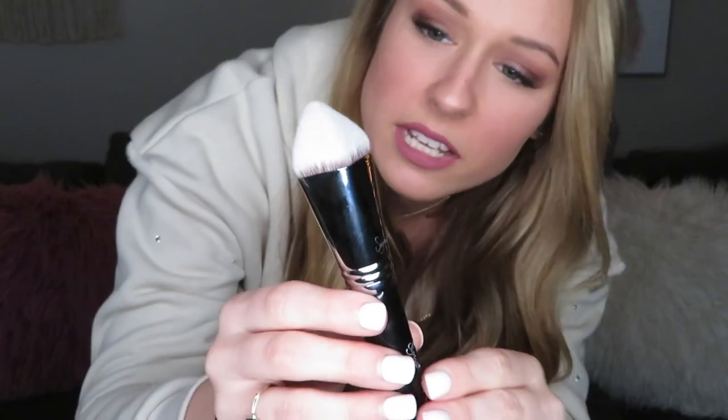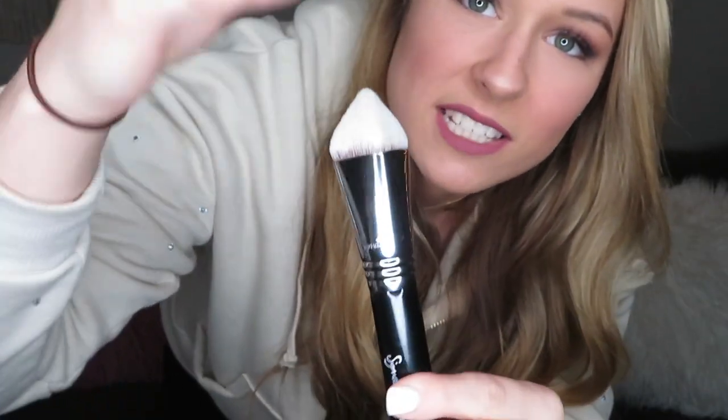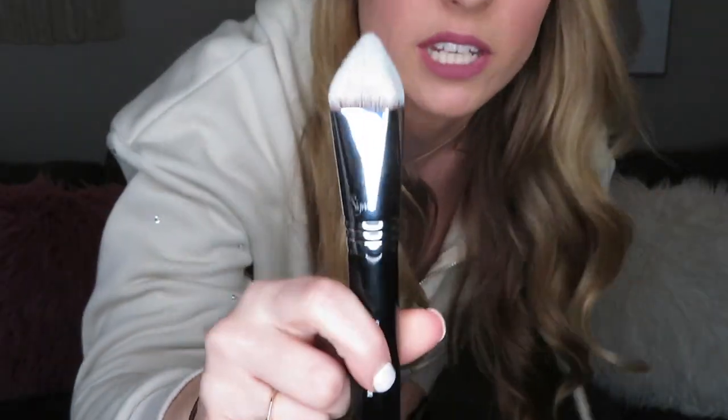The next thing I have is this brush by Sigma. It's a kabuki brush. I was wanting to get a new kabuki brush, and I saw this one and I was like, wow, that's different. As you can see, there are 4 things. It's kind of like a little pyramid, but it's really nice because you can get really straight lines with it.